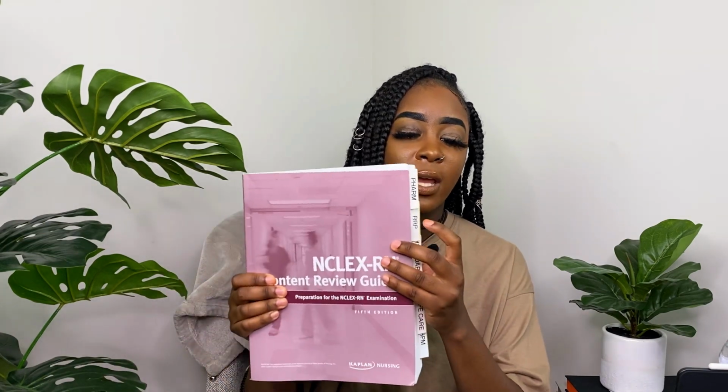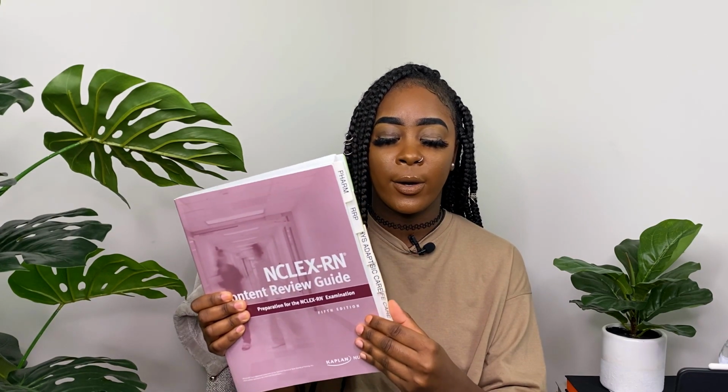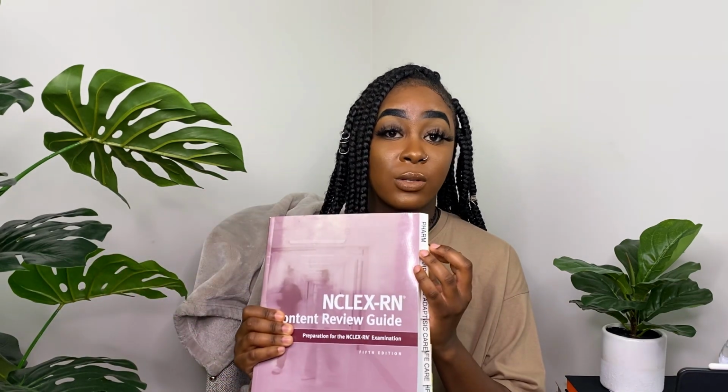And if I had the first month to use the Kaplan, I would divide the pages in this book for each category, like you see: I have the pharm, RRP, physiological adaptation, basic care, safe care, health promotion, and psychosocial. So let's say this is my pharmacology section of Kaplan. I would count the pages and then ask myself, am I really okay with studying 10 pages per day? And let's say I have 100 pages under pharm. You know that you're going to take 10 days to finish reviewing the pharmacology section.